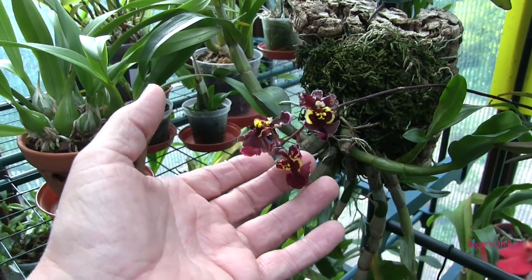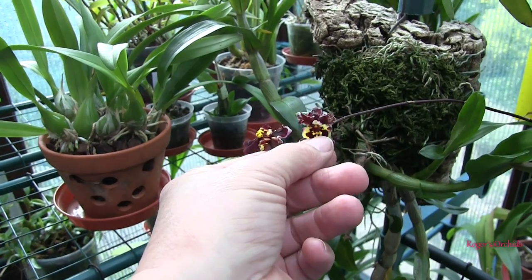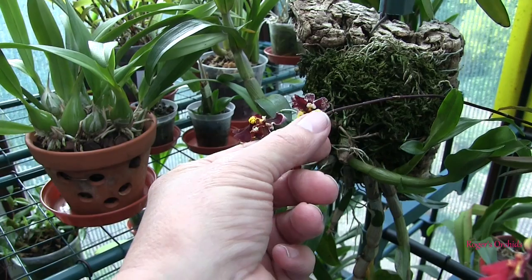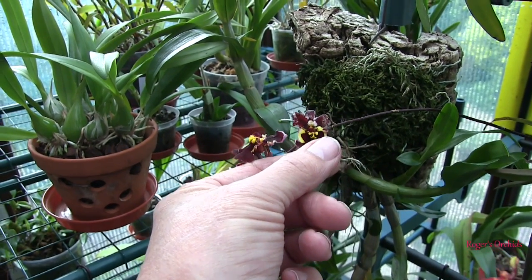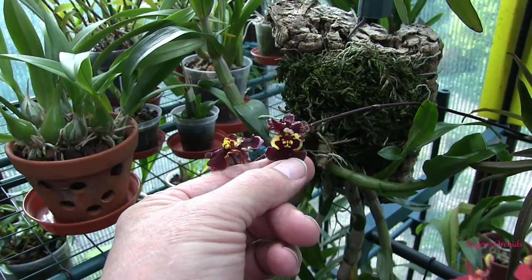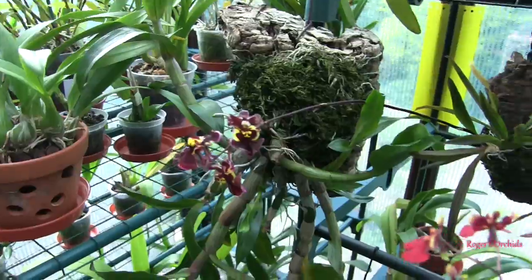It's one of my rescue ones. So again, I may not leave that spike on there too long. Give the plant a chance. We're coming into the growing season now. You know, this is the time that the Tolumnias will produce one or more new fans, hopefully more, not just the one. So that's the Tolumnias that are out at the moment.